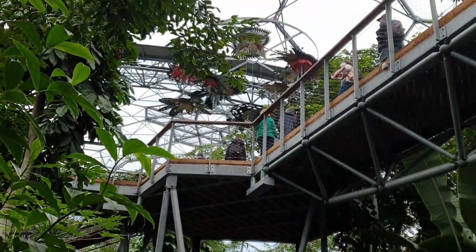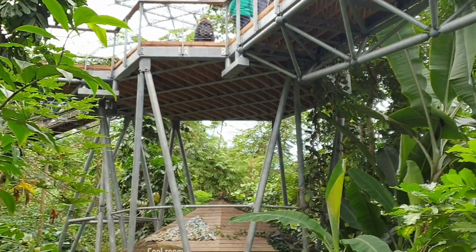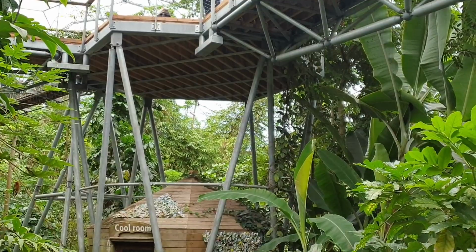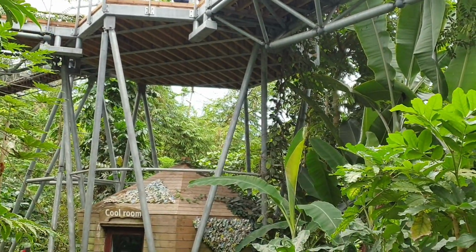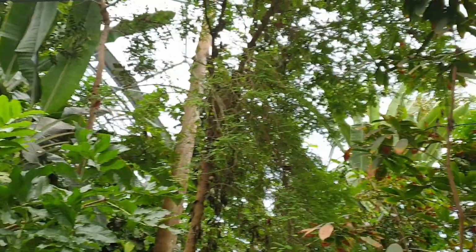We're gonna go up to that walkway, and I'm sure we'll have an amazing view. We'll see more of the top of the trees, or some of them, because some of them are way taller than that bridge.